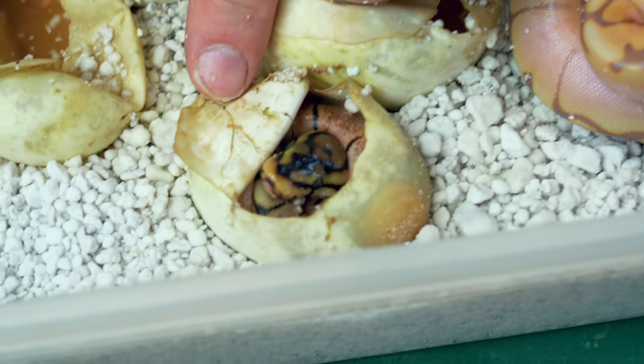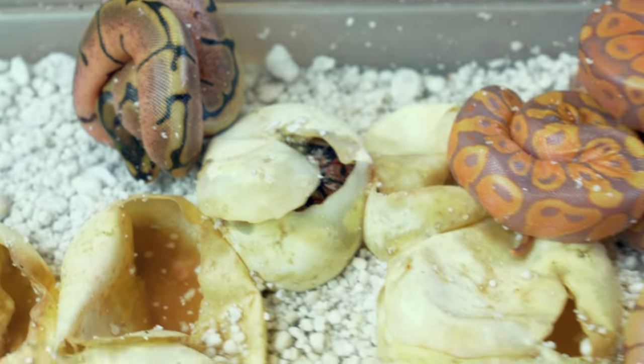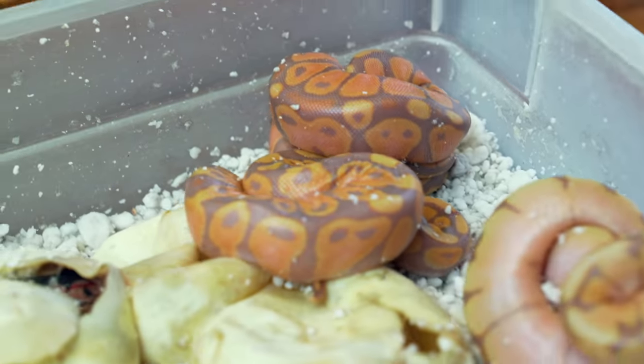Another little spider in the egg here, and then just another normal ball python. Might be a fire in the egg there. They should be hatched out later on today, but regardless, baby snakes, had to bring them over, had to share them with you guys. So I'm gonna go ahead and set these guys up, and they should shed in about a week or so, get feeding, and they'll be ready to go.